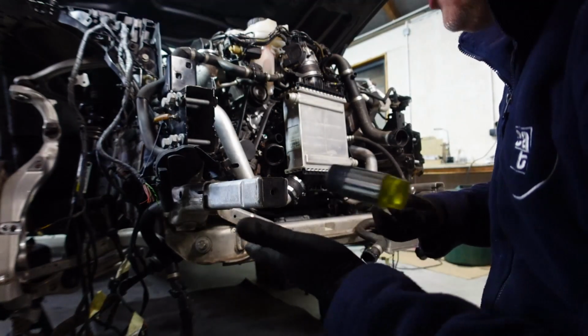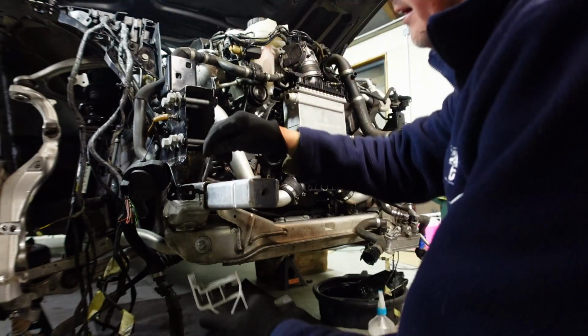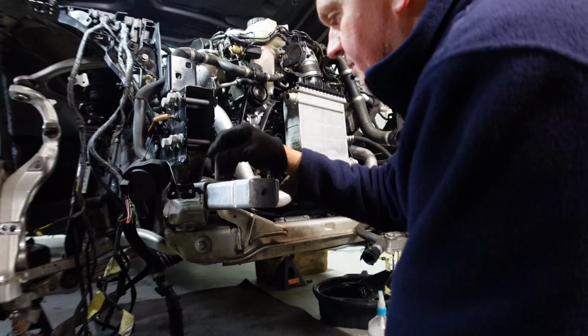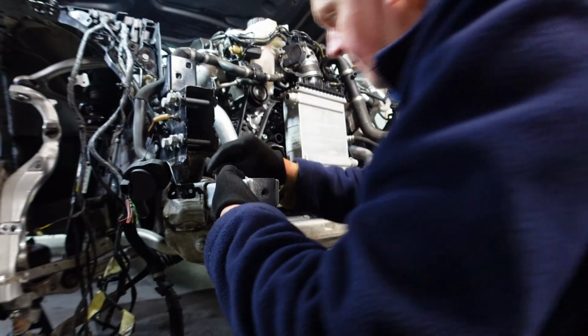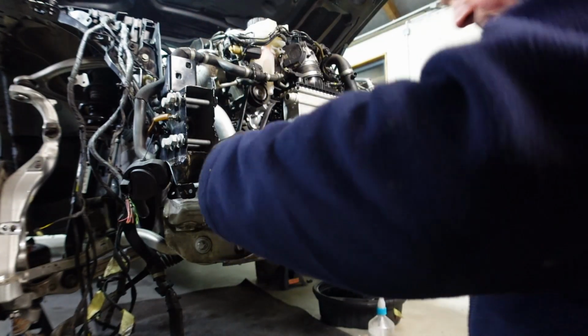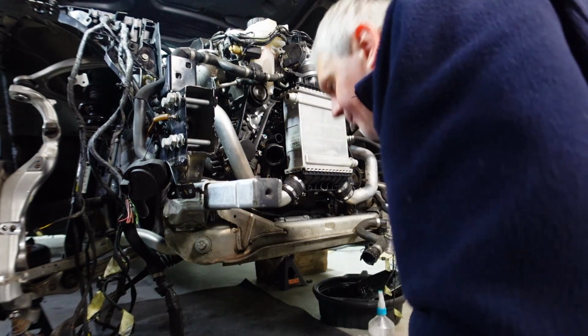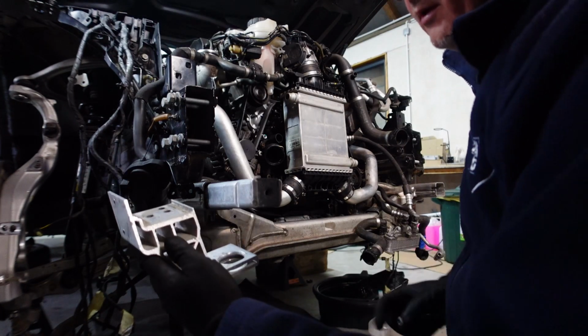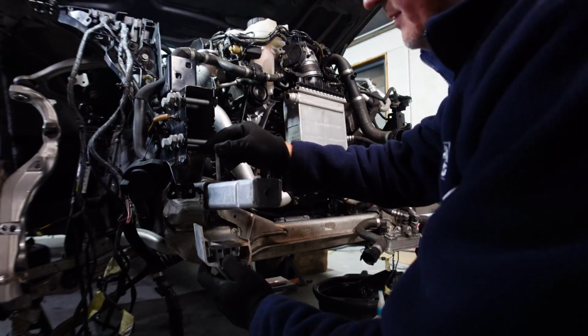I did disconnect the battery. Okay, that should be good. And these bolts come through. That's really important. These bolts need to come through right to the bottom, because that's what this thing screws on, which is the actual mount for the radiators.